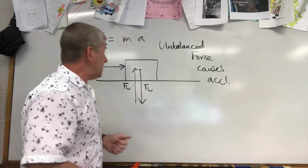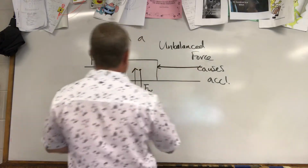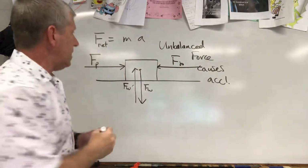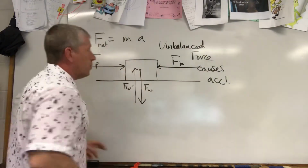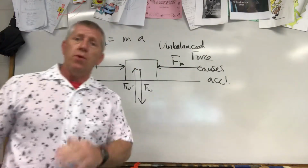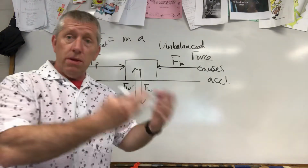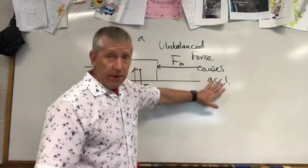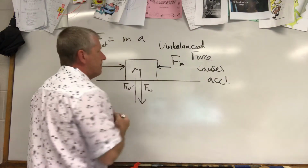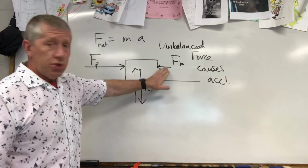Now, if Angsty Billy is over on the other side, and Angsty Billy, I'll call this F sub B for Angsty Billy, he's pushing back with equal and opposite force, then those two forces would cancel each other out. They're balanced, so there is no acceleration. You need unbalanced force to cause acceleration. So let's say that Angsty Billy, although he's really angsty, isn't very strong. So Angsty Billy can only push with that amount of force.